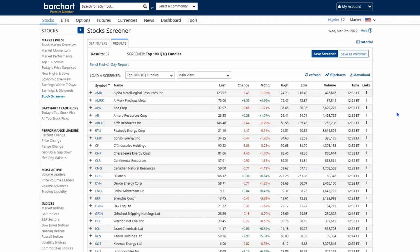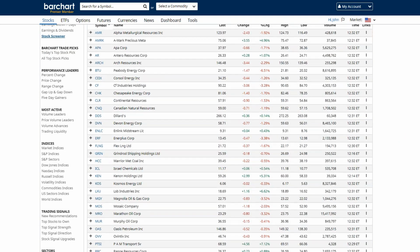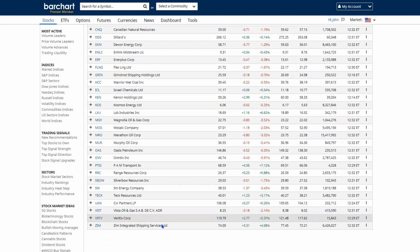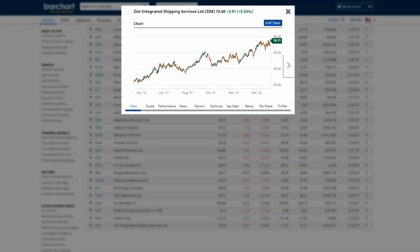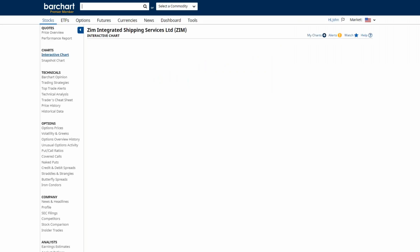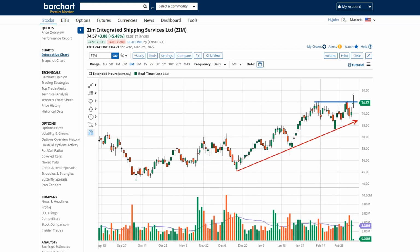So which of the technical ones are on there? Let's see what we got. We got Kenyon is on there, looks like. You see Kenyon here. And there's Zim. All right, let's look at Zim. Okay, so now I've identified a stock that has good fundamental information, and now it has good technical information. So then I could set forth my strategy for that particular stock.